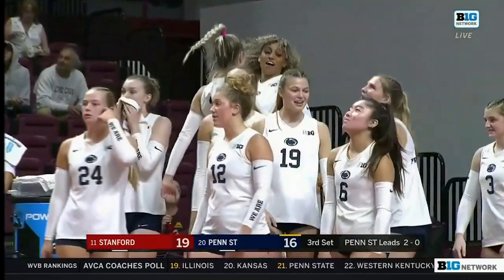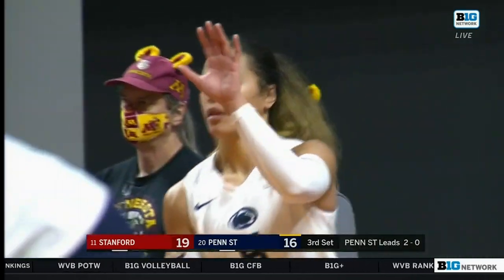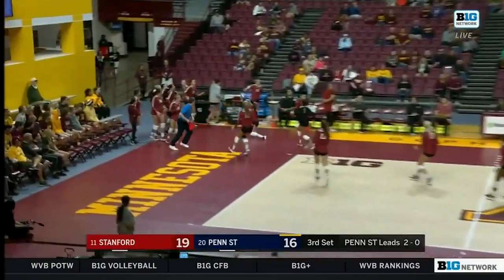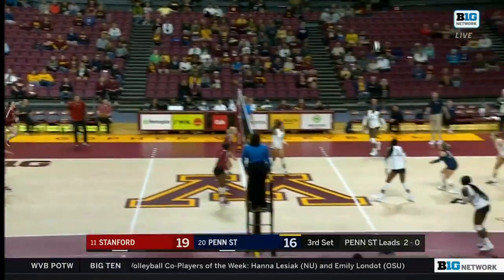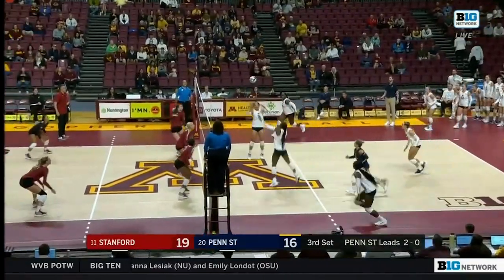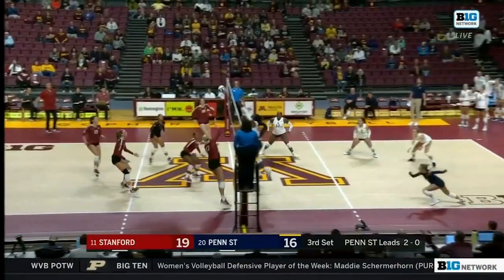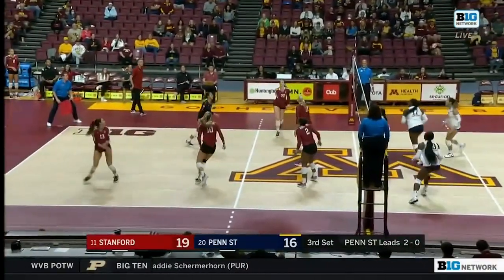Penn State is chipping away from the service line. When they are back on that end line, they are so focused and intentional to get Stanford out of system, and it's been working so well this set. Tough serve. Free ball from far away. Conversion, Penn State. Wow, just bobbled over.